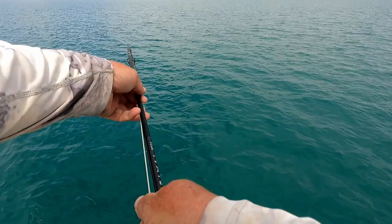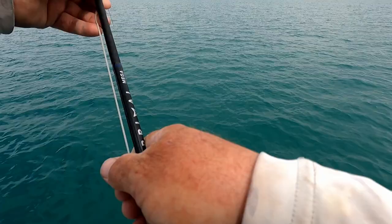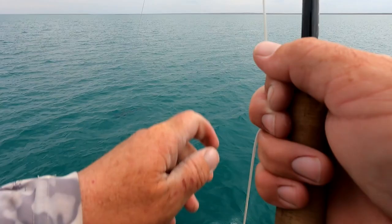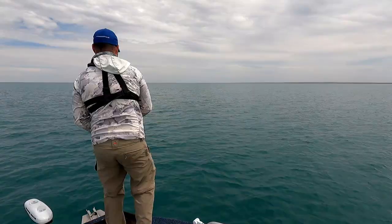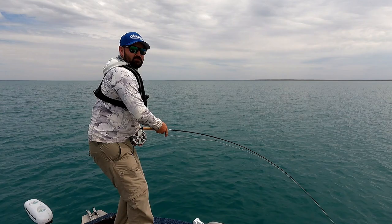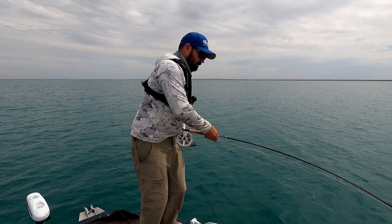Oof. Swimming. Up you come. This way. Yes, I know. You just want to swim. This is just typical tuna. This is where I guess some people say, I'll go and catch a barrel on fly. And it's like, maybe not. Oh. Okay. You want to go running off again. I only just got all that line back.